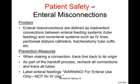Enteral misconnections. This describes the accidental connection of tube feeding system to a non-tube feeding site, such as IV lines, dialysis catheters, trach tube cuffs, and so on. This is a very serious and sometimes fatal error. Extreme care must always be used when connecting tube feeding to the feeding tube.